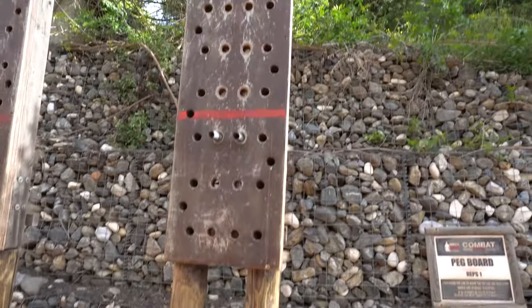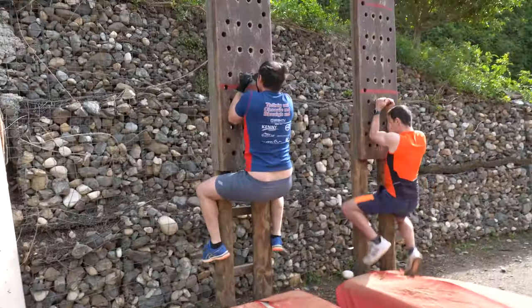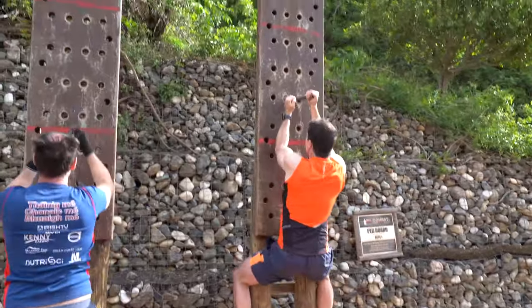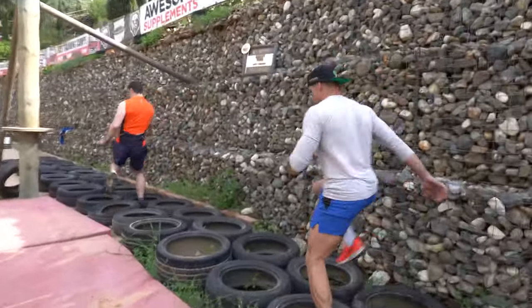Hands on the pegs, feet off the floor before you start. Reach up higher if you can. That's it. Get the peg in. A little functional warm up for the boys.